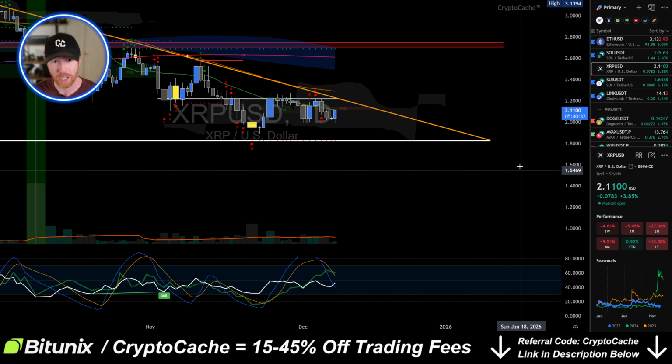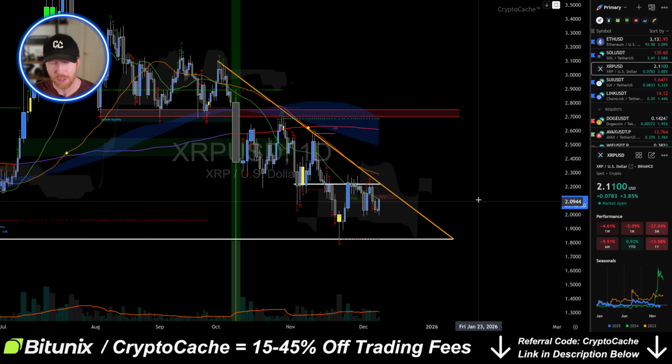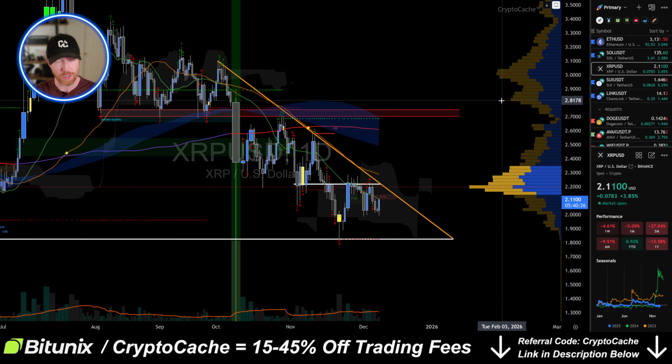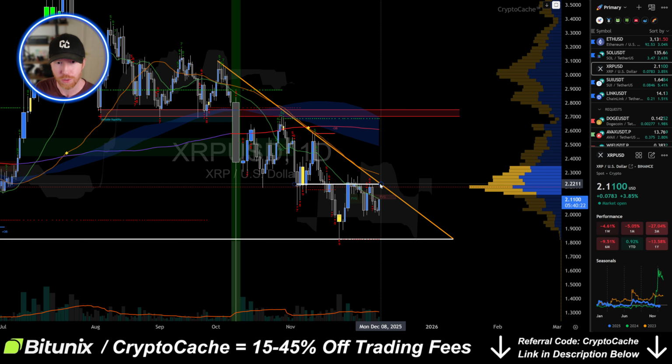For example, though, I do want to reaffirm this here. Whether you're a moon boy or not, no matter who you are, you've got to respect this resistance range, more so the descending trend that we haven't broken free from yet. So until we get soundly above 2.20 within the next 3 or 4 trading days, maybe even a week or two later, if we were at 2.20 in a week's time, that would be better shape than we are right now.